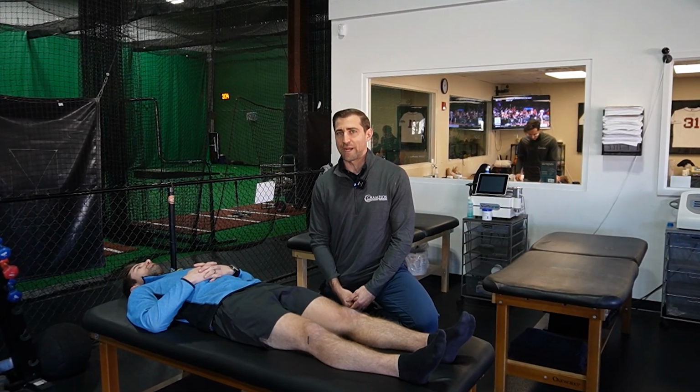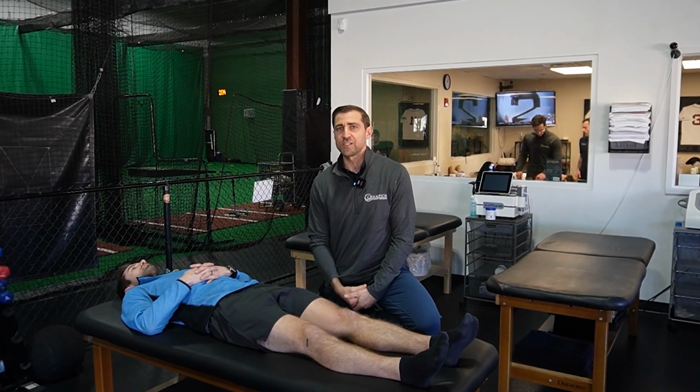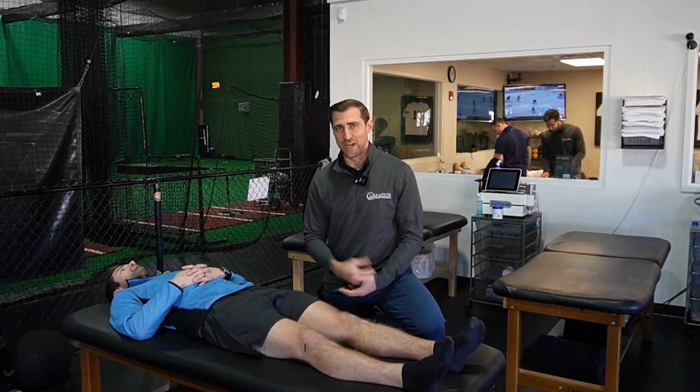So just because someone has these things present doesn't necessarily mean you have either an ACL or some other type of injury. And like I said, if you suspect any of these, you just send out to the doctor anyway, figure out what the heck's going on inside the knee.